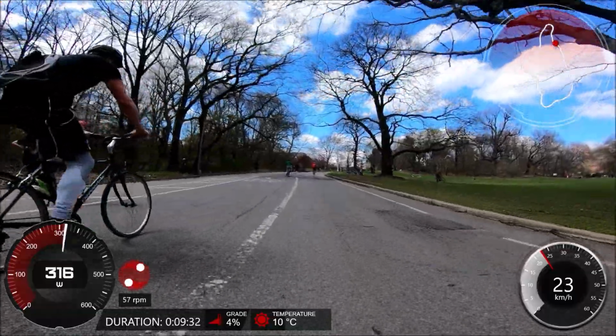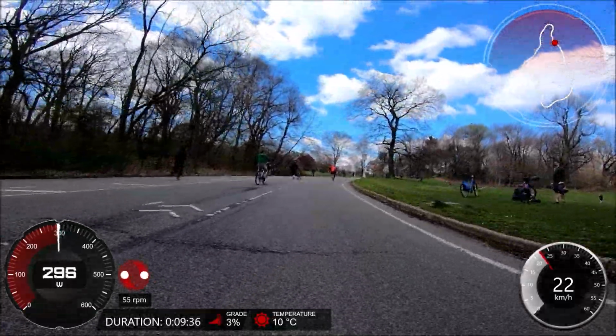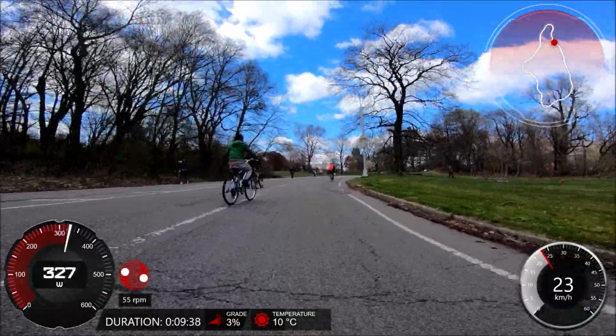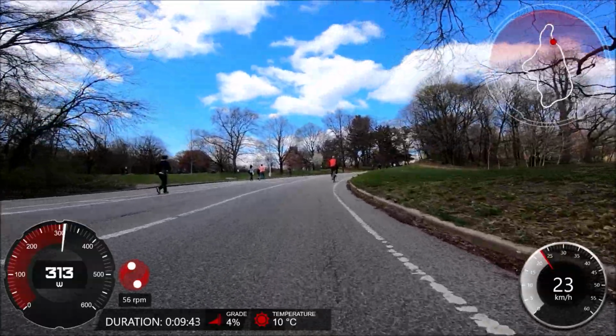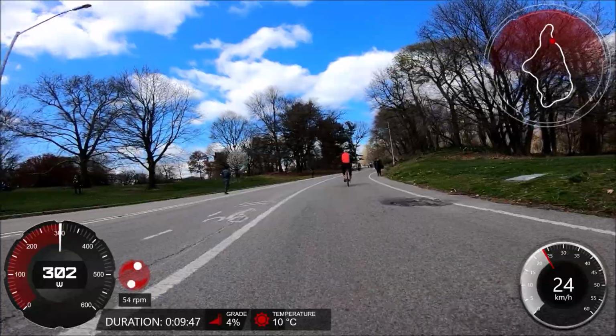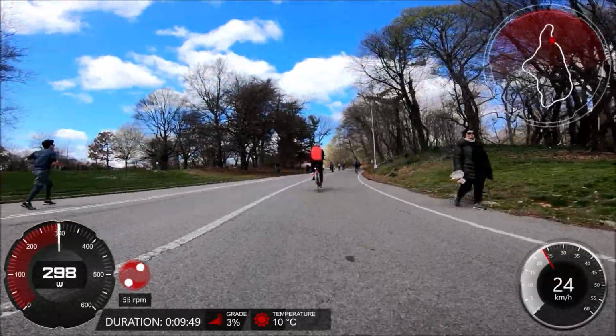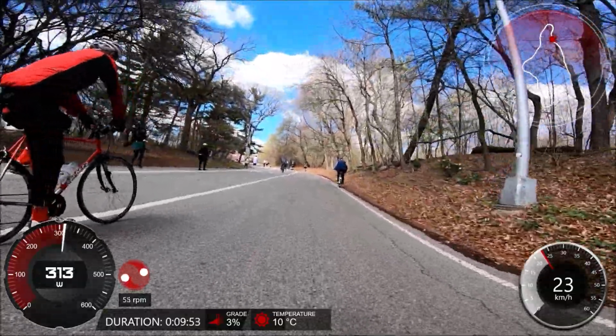I'm 10 minutes into the effort and I can see the average on my screen. I have a normalized average power. I can see that I'm holding 300 plus watts. I think it was around 302 or 303 at that point, and I knew I could probably hold it. I'm not gonna lose that much wattage at the next lap, which is really encouraging.